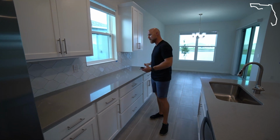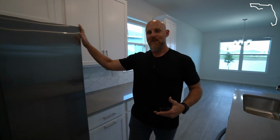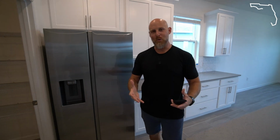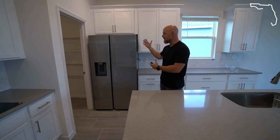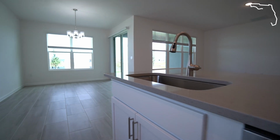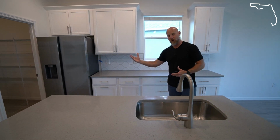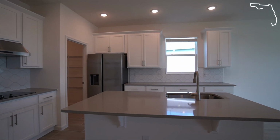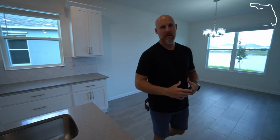So you've got a huge prep surface here, really nice window. Refrigerators. A lot of new homes, a lot of builders, even Landsea included in some communities, do not include refrigerators. So if you're buying new construction, make sure you understand if your home includes a refrigerator. Here in Courtyards at Waterstone, Landsea is including the refrigerators. That is part of the appliance package. The refrigerators, the blinds, and some of the lighting that you don't always see in other places.